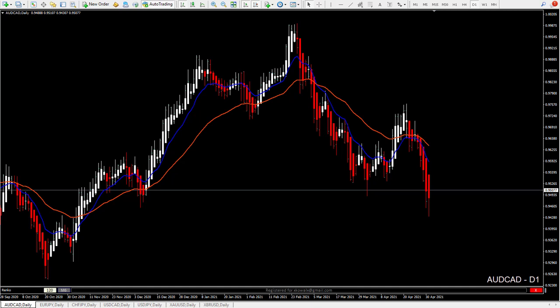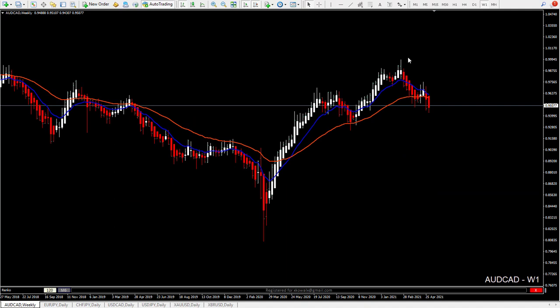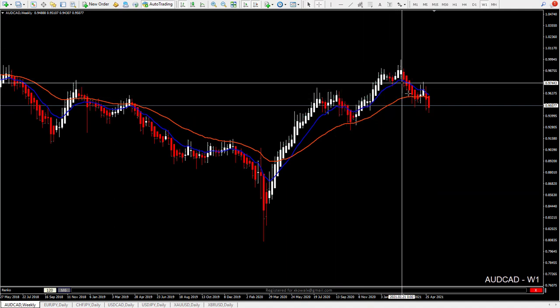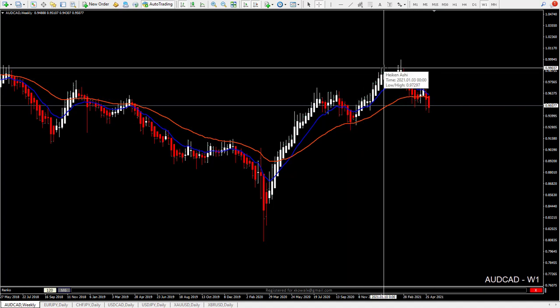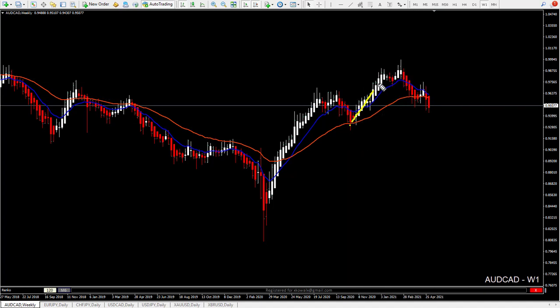So the first pair is AUDCAD. If we pay attention to the weekly chart, we have an attempt to look for possible long scenarios because we had this weekly long 1 to 3. Right now it looks like it might not work, and we have a breakout of this 36 EMA, so this might be a false breakout. If yes, we might get this move and price will continue to go down.